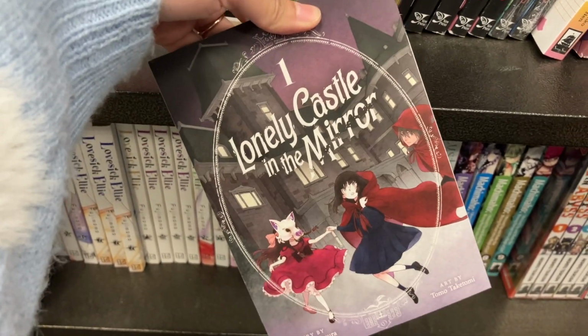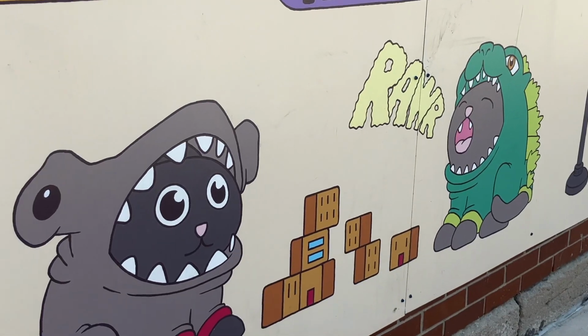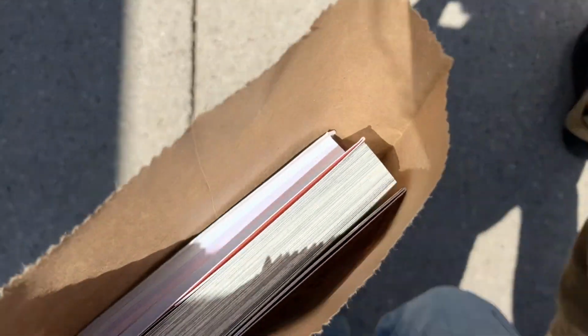After I finished up my manga shopping at Barnes & Noble, we just walked around and visited some other stores. I visited a small bookstore which had a volume that I was so excited to find, and I can't wait to show you in my haul.